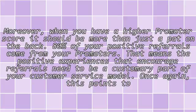Moreover, when you have a higher promoter score, it should be more than just a pat on the back. 80% of your positive referrals come from your promoters. That means the positive experiences that encourage referrals need to be a customary part of your customer service model. Once again, this points to why you can't let an exceptional experience be a one-time thing.